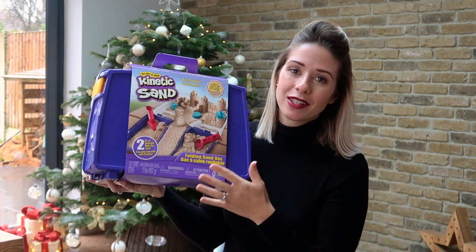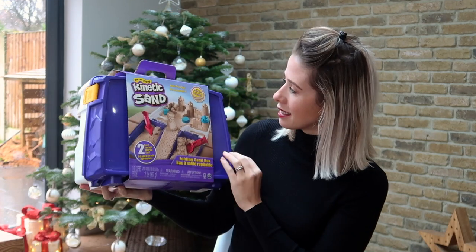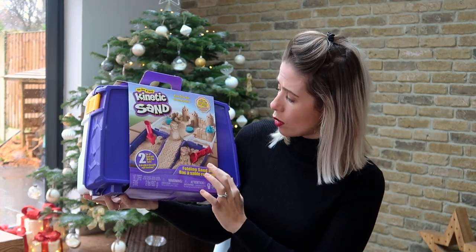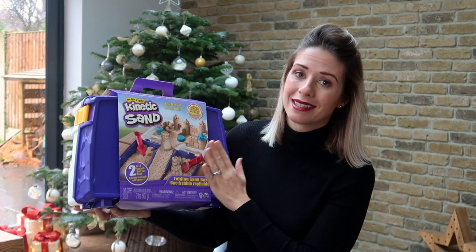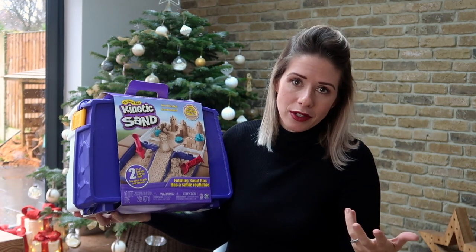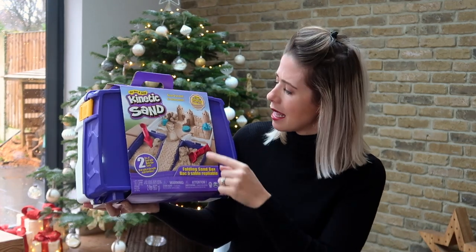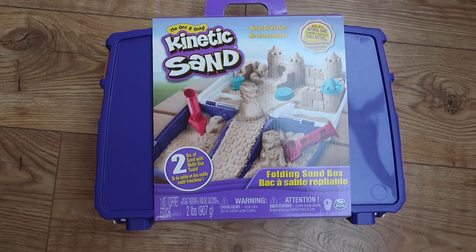Right, so the next gift that I thought would be great for kids is this kinetic sand kit. This is actually like a little suitcase that it comes with. It's a folding sandbox, and it has lots of different shapes inside that you can build your kinetic sand with, like build up the different obstacles and shapes and things like that, if that makes any sense. It also has this little slide bit here so you can build up almost like a sand castle.